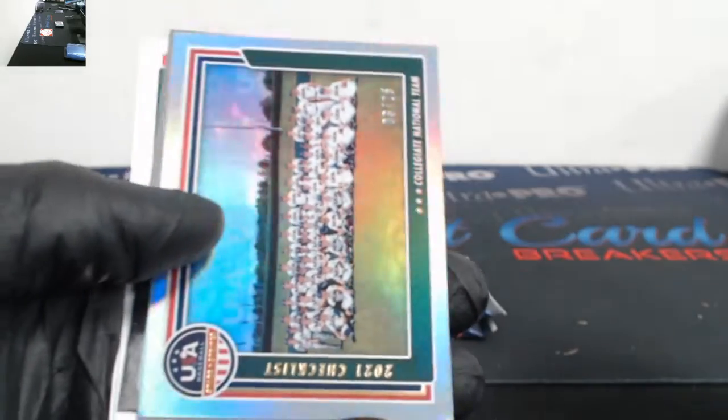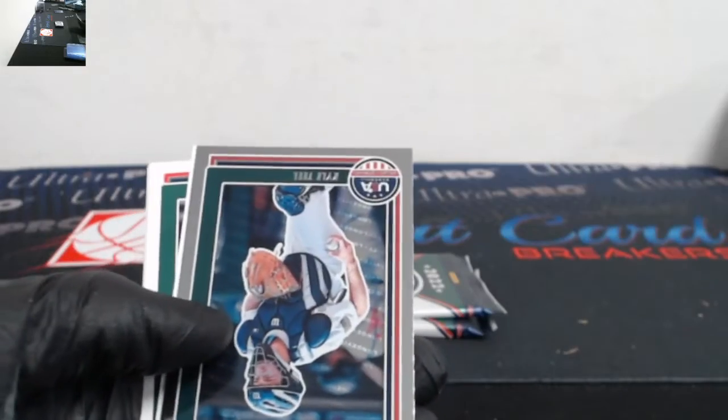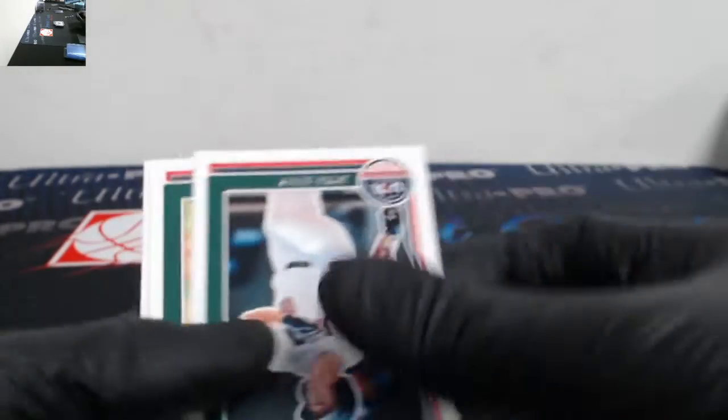Number to 25, Collegiate National Team. Dang, man, there's going to be a lot of randoms at the end of this. Justin Campbell to 399.